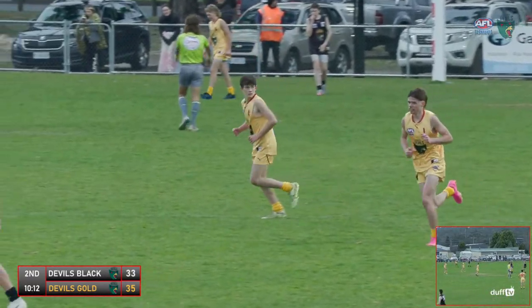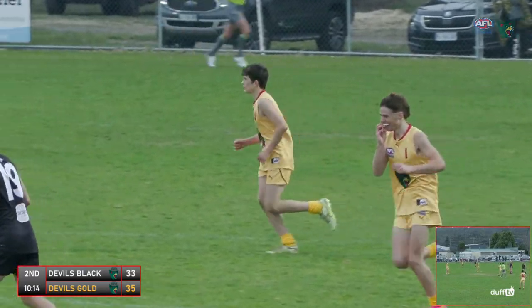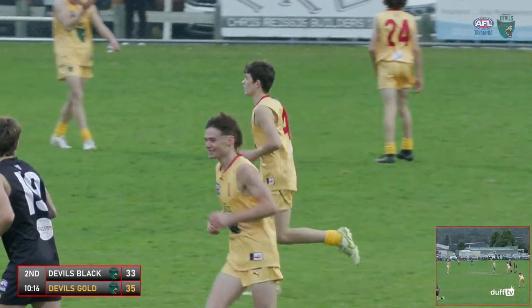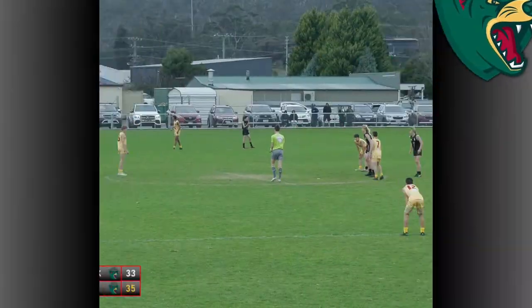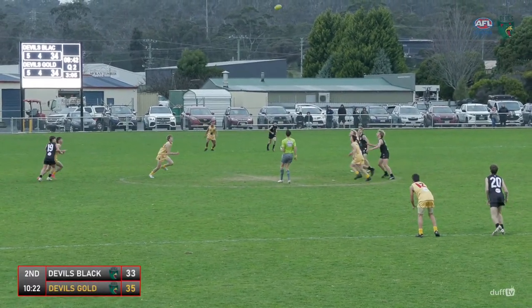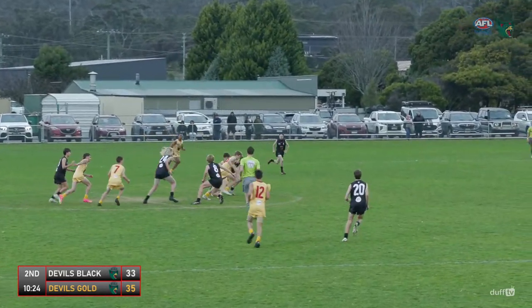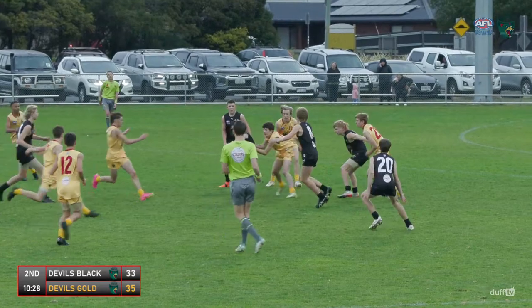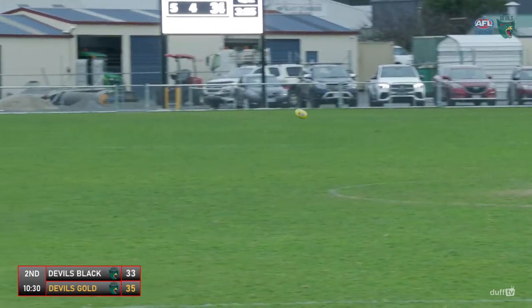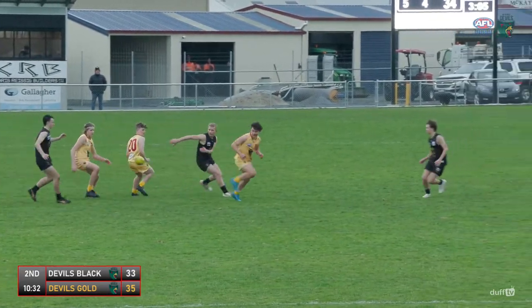Ice finish. Just was able to just steady from sort of 40 metres out. Tough kick into the breeze, and was able to slot it through. Goal back in front, 35-33. Ball leaves the centre, almost the centre area. Good work there from Singline in the ruck. Tried to follow up his own work.